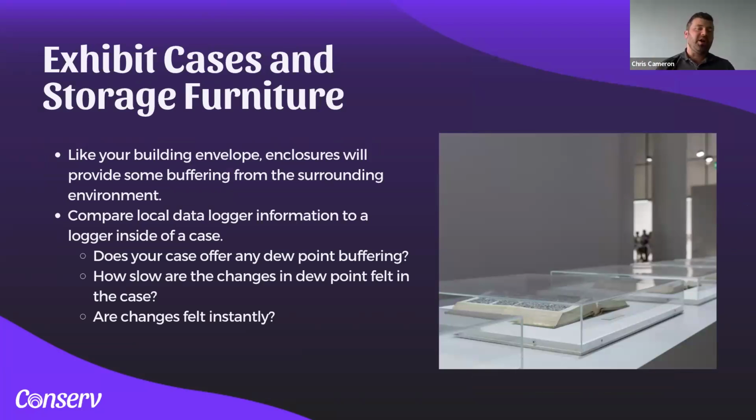So one of the last things I want to talk about are exhibit cases and storage furniture. One of the first things I mentioned when we opened was, okay, you can use a dehumidifier, or you can use your data and look at your building, and understand how your building can buffer from the environment.